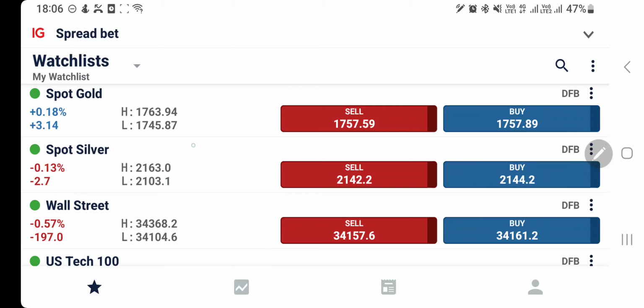Gold failed to breach the resistance at 1745 and since then traded bullish. In fact, it has achieved 1764 levels. At the same time, US 30 has traded bearish, achieved 34,100 and US 100 at around 11,600 levels.